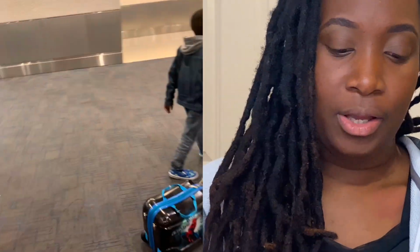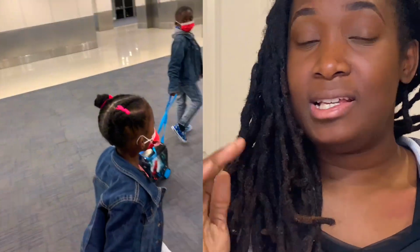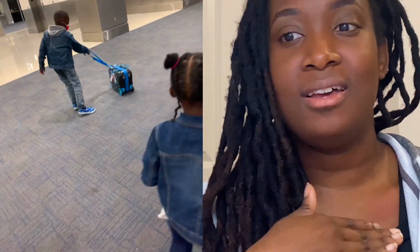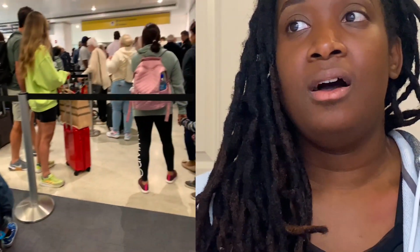So we ordered trunkies. This has been the best purchase and investment that I've made in terms of traveling with kids. So not only was it very nice to look at, but it was also a way of them being able to transport their own luggage. I would say that it is very much smaller than your standard carry-on, so in terms of being able to pack much in it, that's not possible. However, they were able to sit on it, so that is where the comfort comes in. So they were able to sit on it when we had a long wait time.